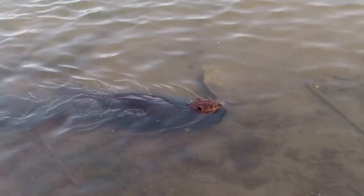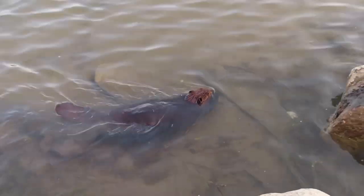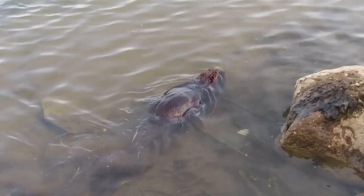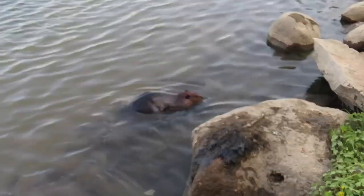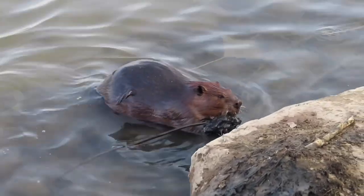Once he seemed satisfied that there were no other beavers around invading his territory, he hopped back up and left his scent again on this rock, and then headed upstream to continue with his evening.